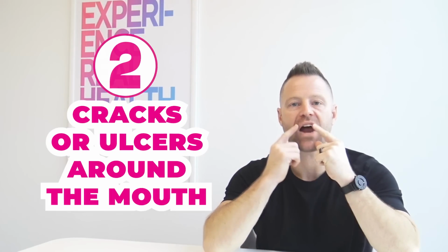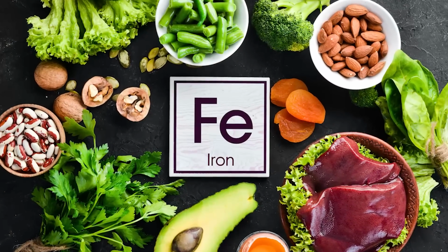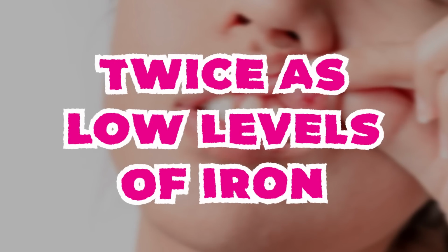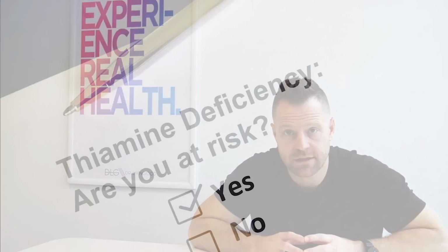Number 2, cracks or ulcers around the mouth, even canker sores in the mouth. A lot of times we're going back to B vitamins for this one. We're also going back to iron for this one. In fact, one study showed that those with ulcers in the mouth had twice as low levels of iron. So that might be a simple one to be putting in. Another study showed that the ulcers around the mouth focus in on B1, thiamine deficiency.